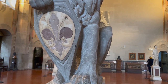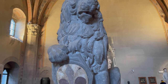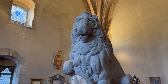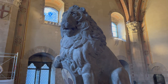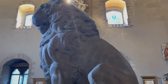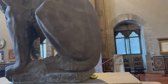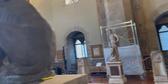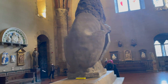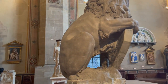Here we have Donatello's Marzocco, named after Mars, the god of war. It was carved in 1416. This intentionally symbolic sandstone statue depicts a lion with its paw set upon its shield with a red fleur-de-lis on a white background. This symbol became the flag of the city-state of Florence and a symbol of its militia.